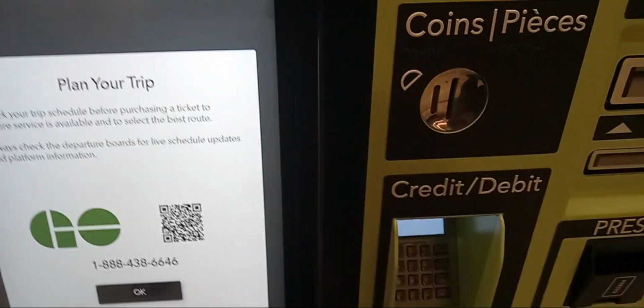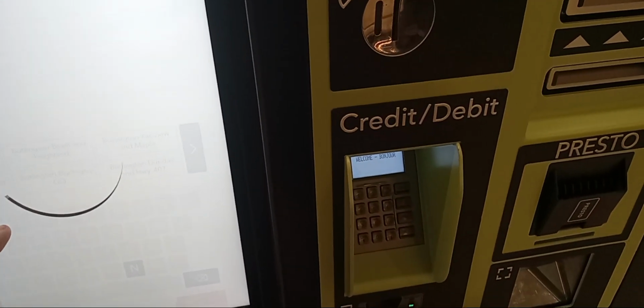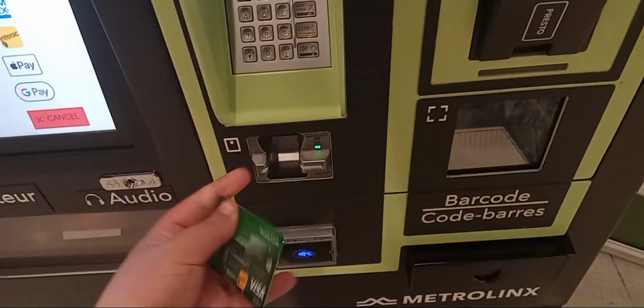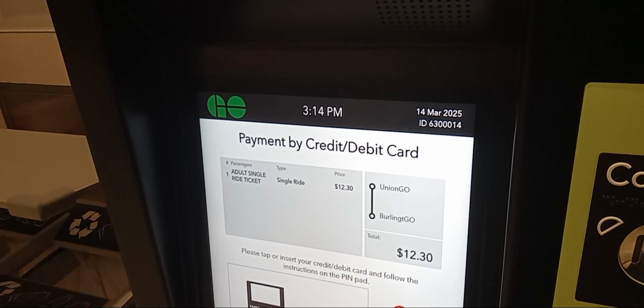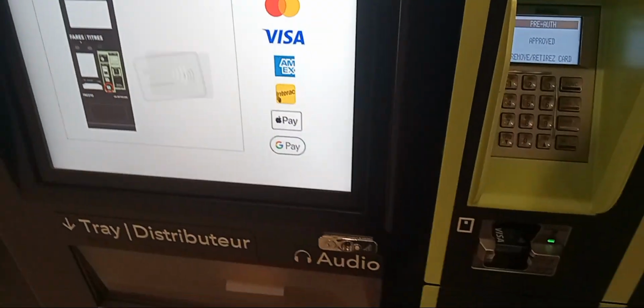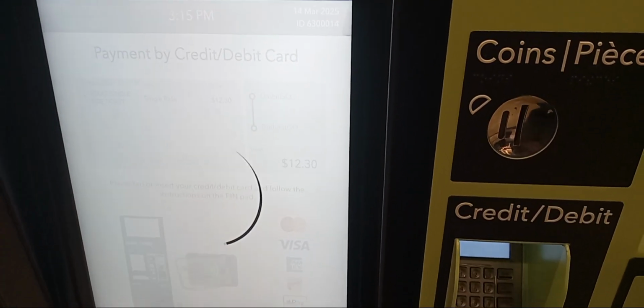Alright, I'm gonna get my ticket. The train's gonna leave in 3 minutes. Oh shit. Single ride. 3 minutes. Oh shit, I put my bank in. Checking. Here we go. We're gonna get my ticket and then we're gonna get on the train. Here we go.